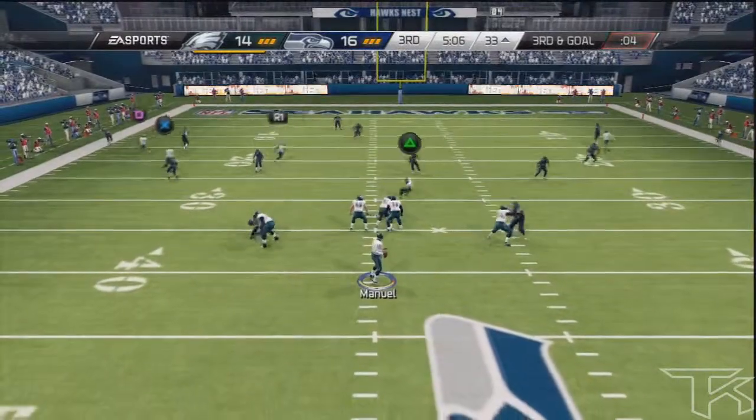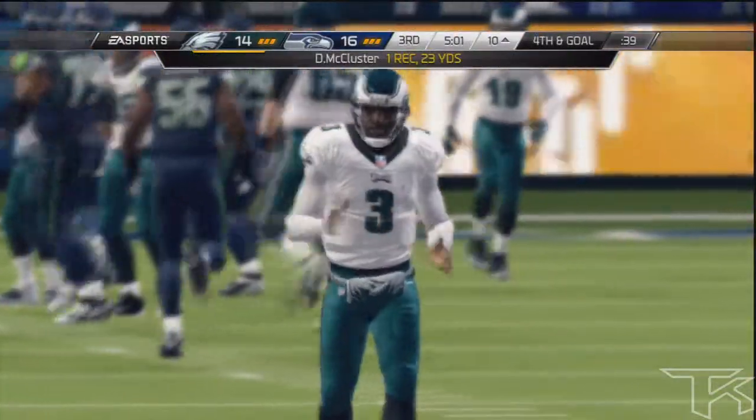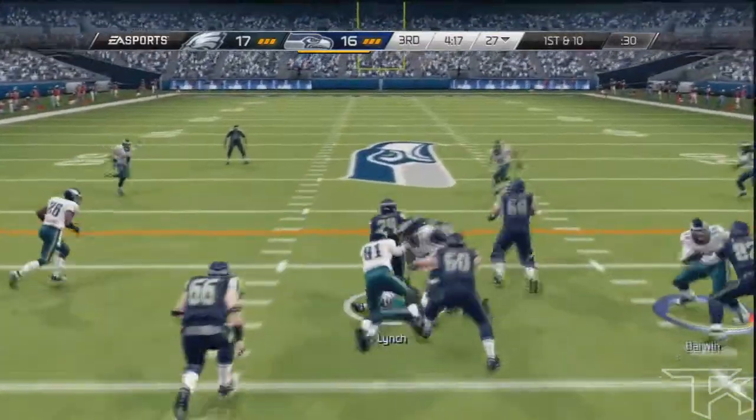EJ drops back on third and goal. He's looking, going deep. It's caught by McCluster. And McCluster is then brought down at the 10-yard line. That gets 23 yards. So the Eagles come out with a field goal on that one. Now they're up 17-16. Handoff to Marshawn Lynch.